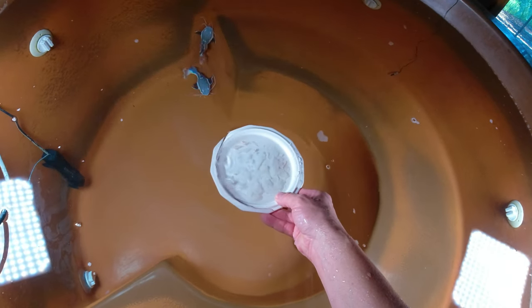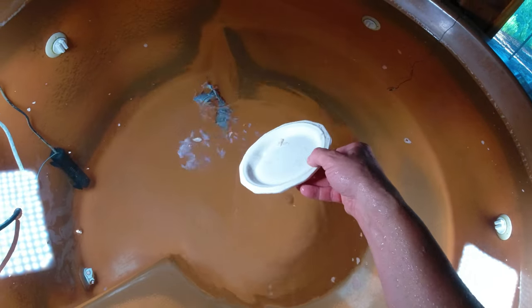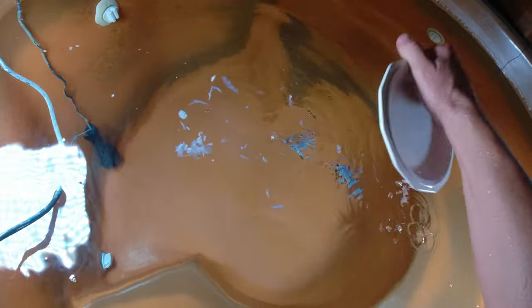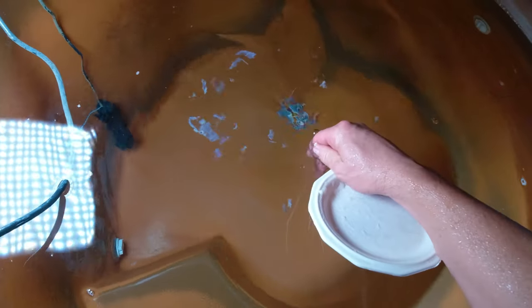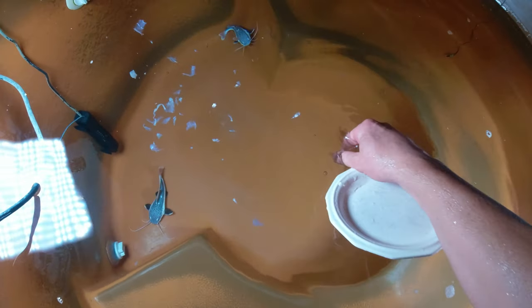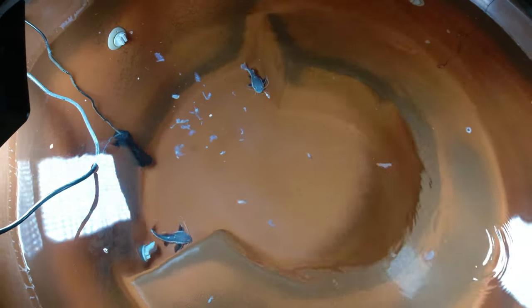All right, so this is a combination of cod, tilapia, and shrimp tails that I got from the grocery store. It seems like the shrimp has a little freezer burn and it kind of floats a little bit, but it seems like they're eating it fine. All right, so I'm going to finish up with some underwater video.